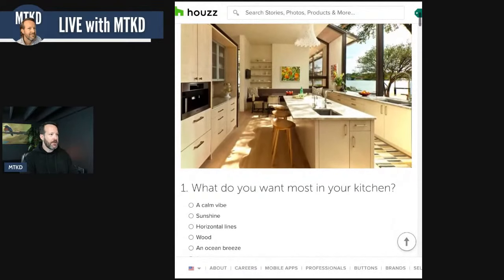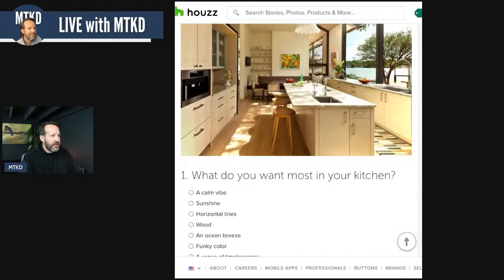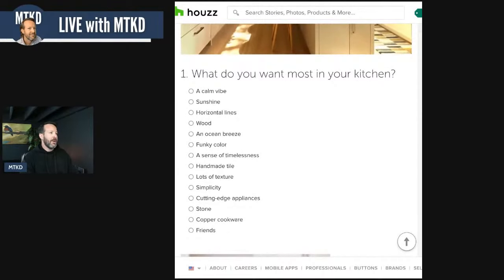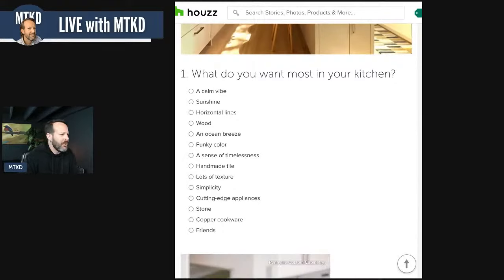So here's the first question. What do you want most in your kitchen? Well, there's a lot of options here. Okay, do I want a calm vibe, sunshine, horizontal lines, wood? I mean, some appliances would be good. An ocean breeze, funky color, a sense of timelessness. Ooh, I like that. Handmade tile, lots of texture, simplicity, cutting edge appliances. Oh, there's appliances. I should have read further. Stone, copper cookware, or friends.